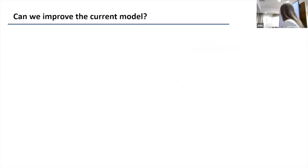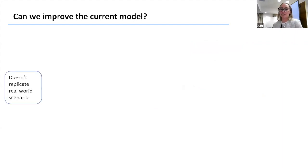So what we want to do within this project is see whether we can improve the current model. Essentially, it doesn't represent or replicate the real world scenario. Someone would never be bitten directly into the bloodstream by a snake. You've got venom going into different tissues, muscles, which have a whole different effect on the pharmacokinetics of the venom. That makes treatment responses and getting the kinetics and dose regime of your therapeutic right really difficult.